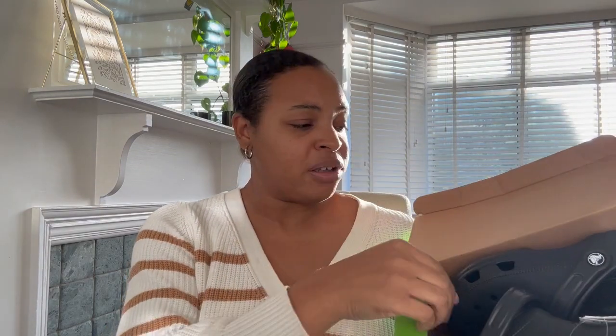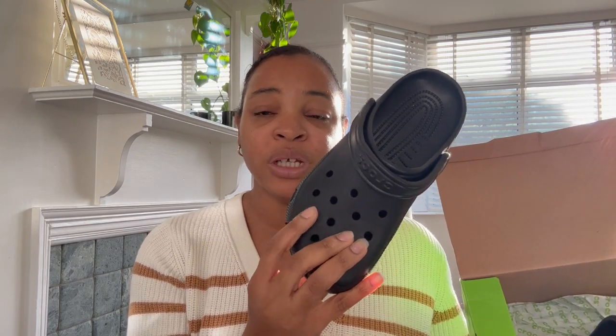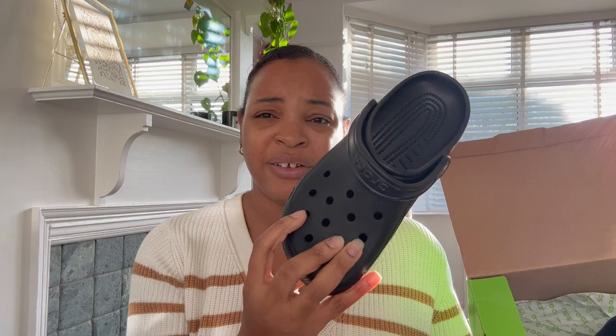So the next thing on the list is a good old pair of Crocs. I'm not quite sure why Crocs have become so popular in the past year, but I've got a pair right here. In addition to this, in terms of accessorizing Crocs, they now have Crocs charms, or I can't remember what they're called. If you go to the actual Crocs website, they're actually quite extortionate.